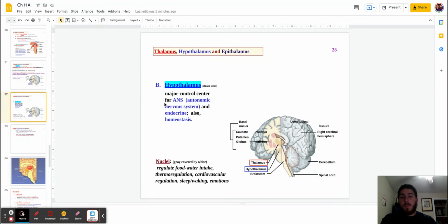Next is the hypothalamus. The hypothalamus' main function is that it's the major control center for the autonomic nervous system, so the stuff you don't really think about. The best way to remember this is the endocrine and homeostasis. Endocrine, another word for the endocrine system, refers to the hormones. So this is hormones and homeostasis.